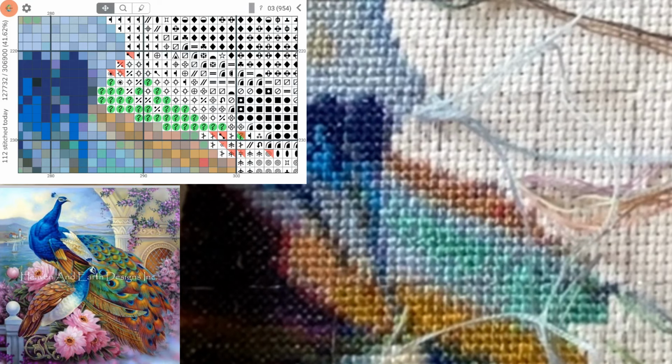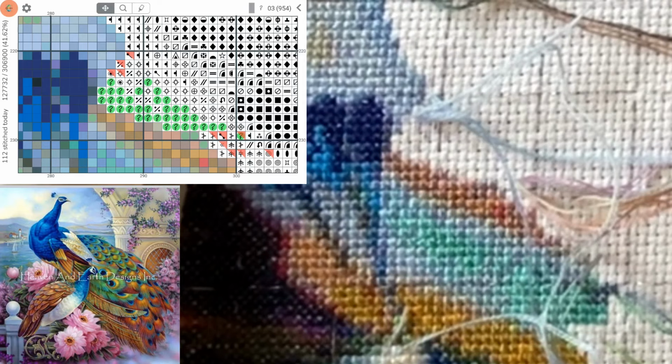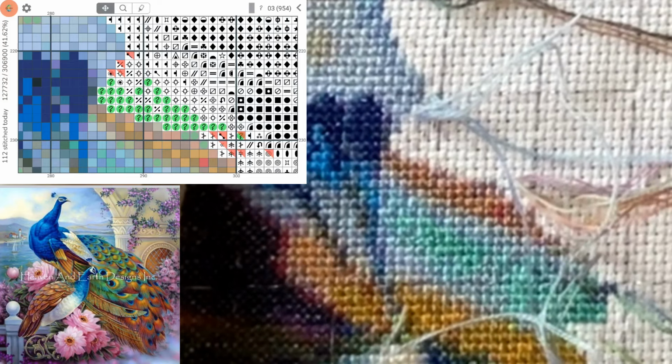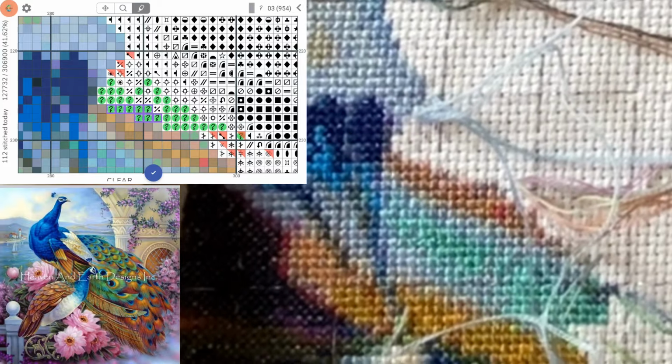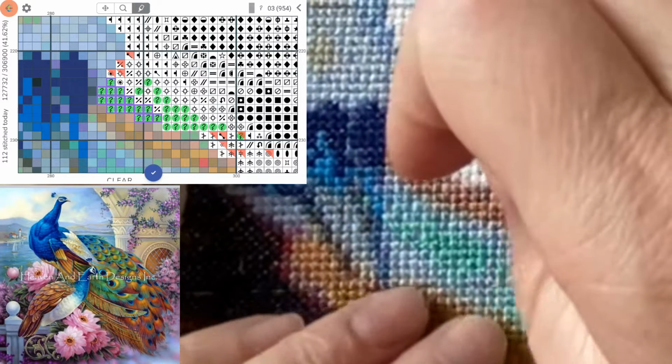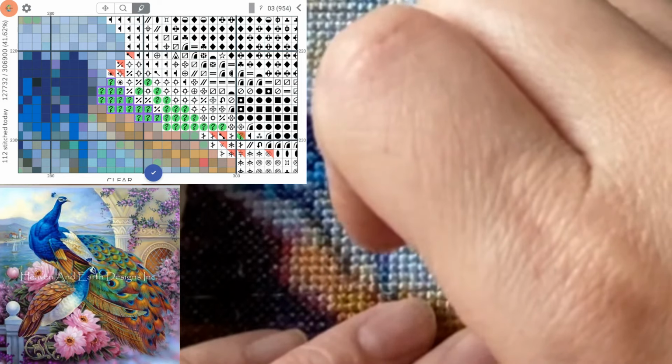Actually, I might just leave that one aside for now. Actually, come from the bottom up again. I think that's what I'll do. And I'm going to split this up a bit, work part of it, and then park, and then work more of it after that.